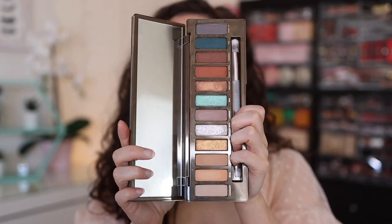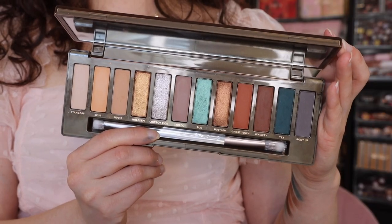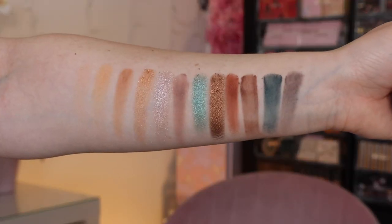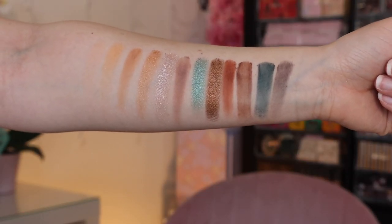The next palette that we have is from Urban Decay. It's the Naked Wild West. This was not a palette that I was excited about. I didn't really want it, but I ended up getting it anyways. And I really do like it. It was a nice, pleasant surprise for me. It's nothing that I needed in my collection. It's nothing that's really unique by any means, but every time I use it, I enjoy the quality.